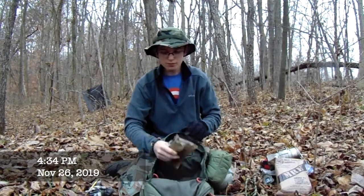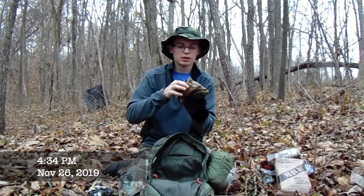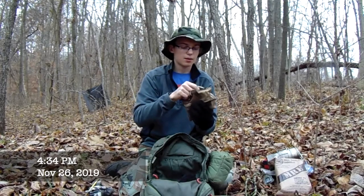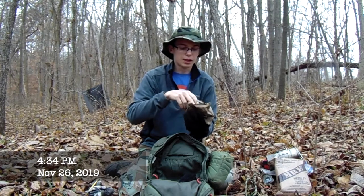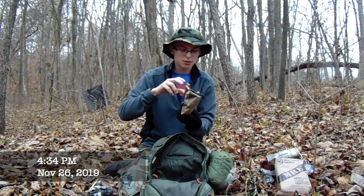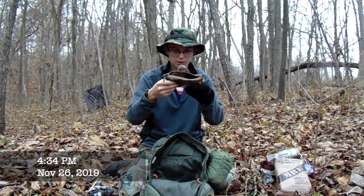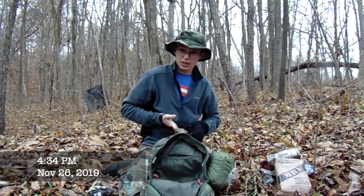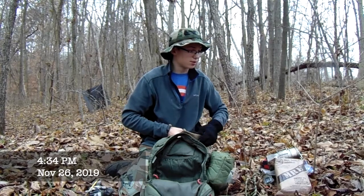Then we have a sewing kit. This sewing kit has my bug net in there, like my face one. Then we have a regular bug net right here. And then buckles, zip ties, tape, sewing needles, sewing thread, and safety pins in there. All that you can use to fix either your tent, your gear, or your clothes or something like that.